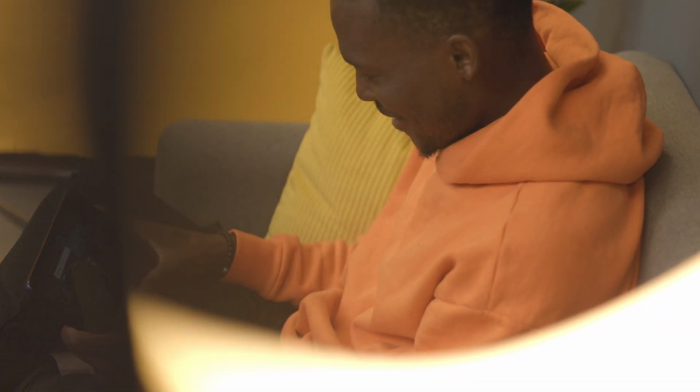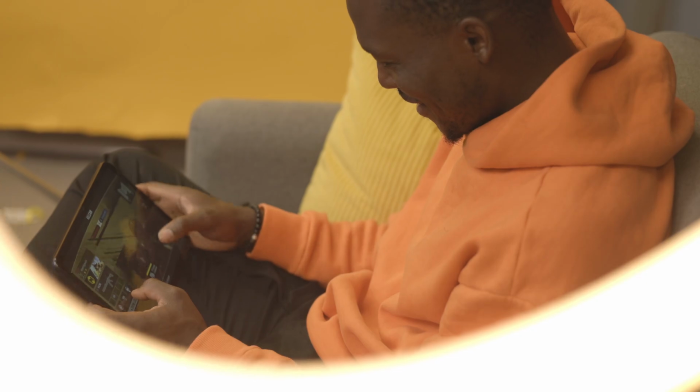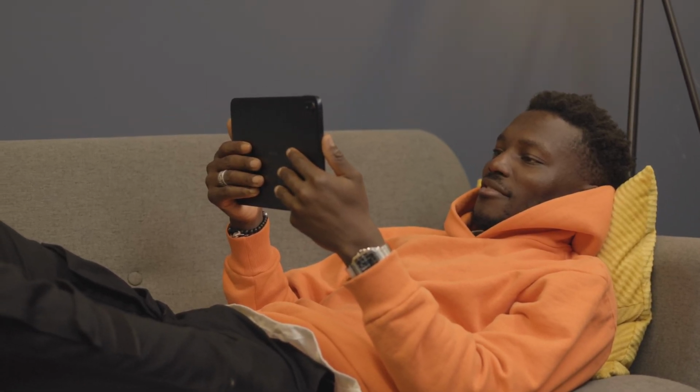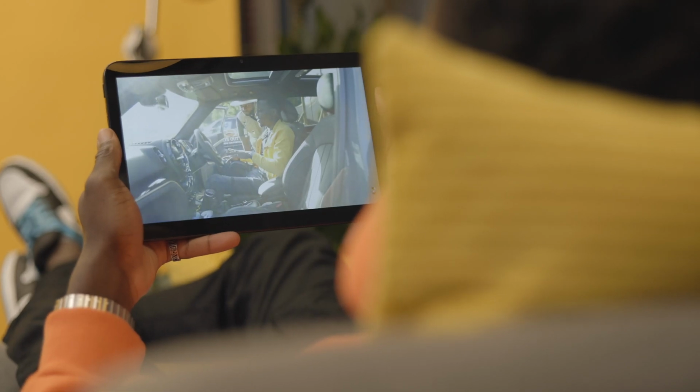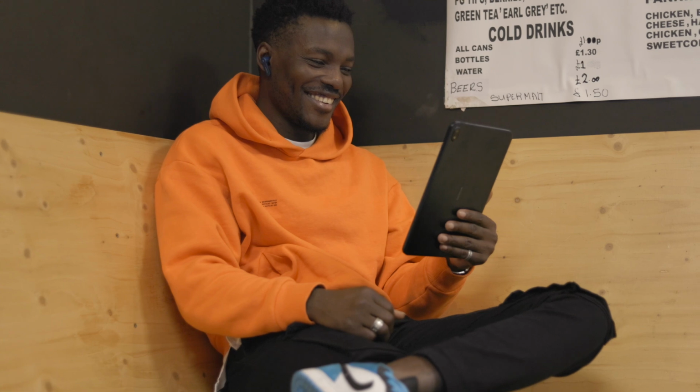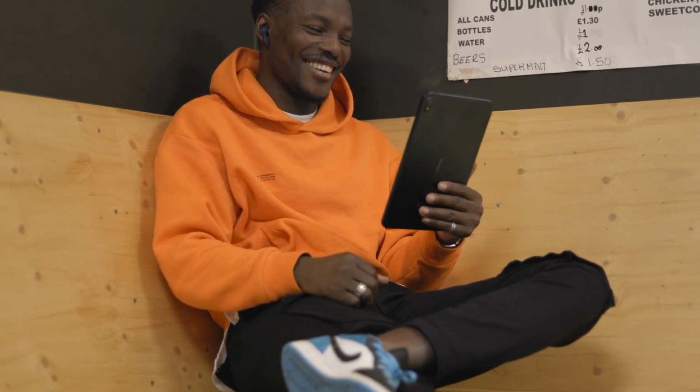I get sent a lot of YouTube videos in my friendship groups, and I'll sit down and watch them on the Nokia T20. And with its stereo speakers packed with OZO Playback panorama, I can be fully immersed in the video, and if I'm just listening to my favorite tune on Spotify, I get the same immersive experience. It's also great for Zoom meetings as I can hear my client's voice with clarity.